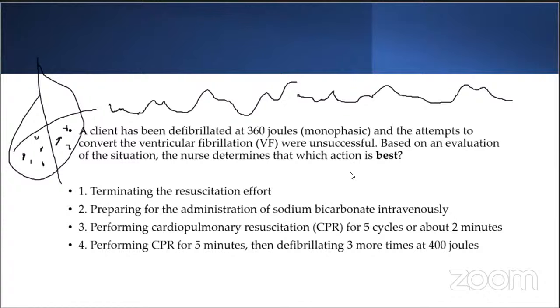Which action is best? So again, if we shock and it wasn't successful, do we need to terminate our resuscitation effort? No, because it could be a recurrent ventricular fibrillation. So rather, we would still need to continue our CPR. We'll still need to shock.